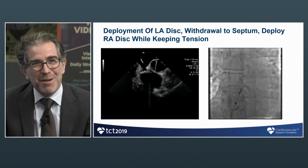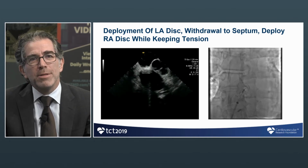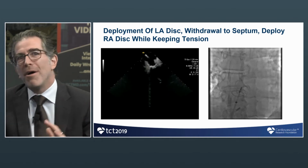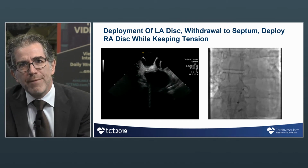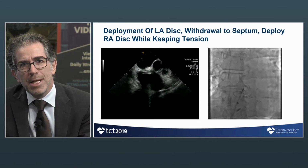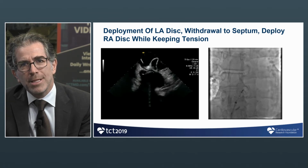Yeah, ASD, that's a different story. Right. So here, what I'm really trying to do is make sure I get all that material on the right side of the septum, the right disc. And here I'm forming the right disc. You can even see the right disc seems maybe slightly constrained here, but that has more to do with the angles.